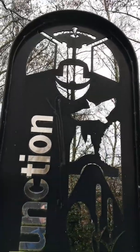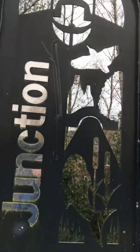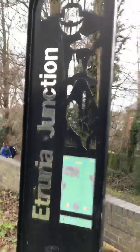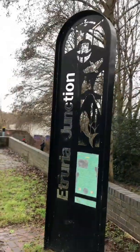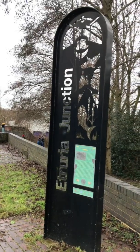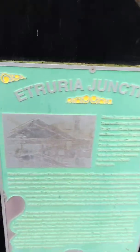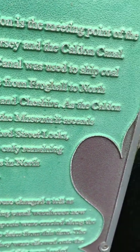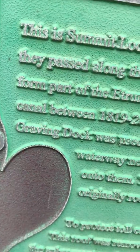Got a lot of these black things every time I'm walking on the canals. You get these nice placard things that give you some information. I'll take a photo of that one. It's just a funny colour to see it in green. Bright green with white writing. Let's see if we can get all this writing on. We can read it on the replay.